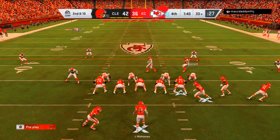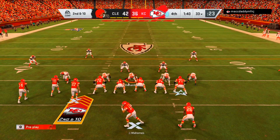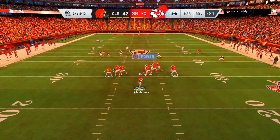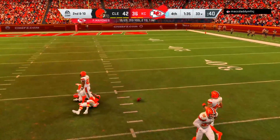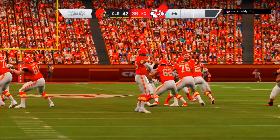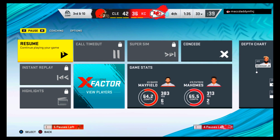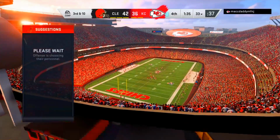Second and 10 from the 33-yard line. What we got? Now Mahomes, now a desperation throw deep downfield, and that will be incomplete. Tried to dial up the long way out there, but it'll be 3rd down.